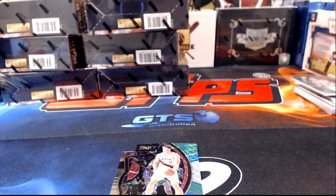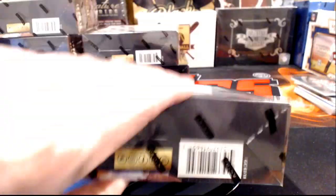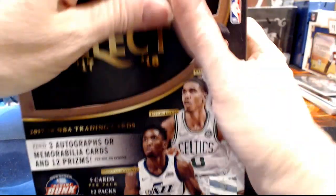So we've got to conjure up some things for some of our other teams as well. Meyers Leonard for the Blazers. That was our halfway point right there. That was box number 6 that we just finished up. So 6 down and 6 to go.